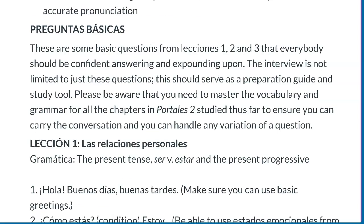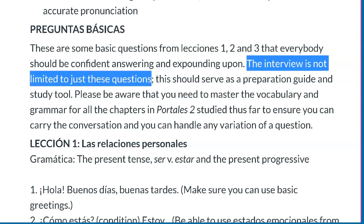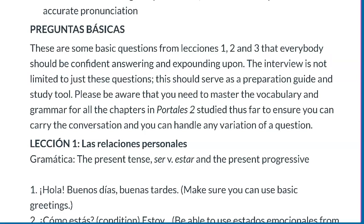There are some basic questions from chapters 1, 2, and 3 that everybody should be confident answering, and you're more than likely going to get some of these questions. But the interview's not limited to these questions. These are meant to help you prepare. I am not going to only ask you these questions. I want to make that clear.